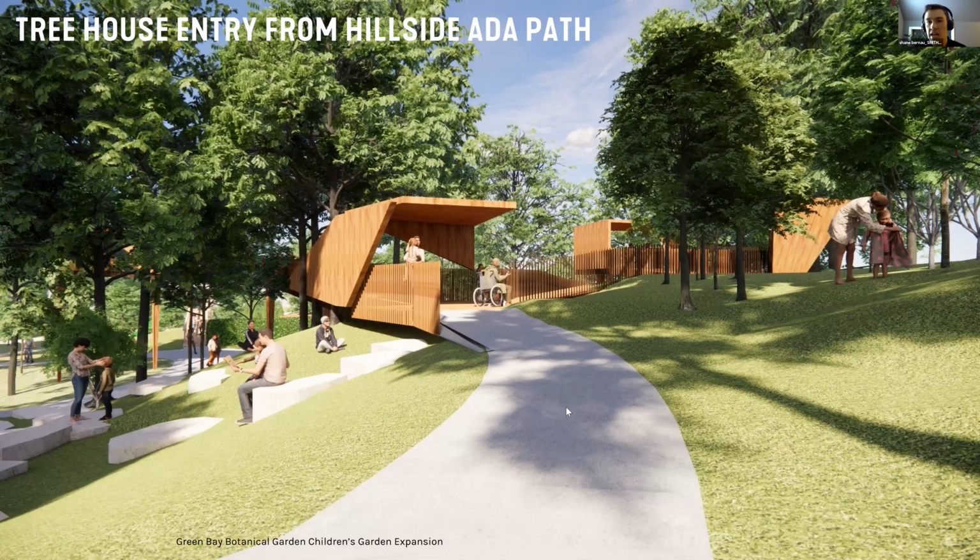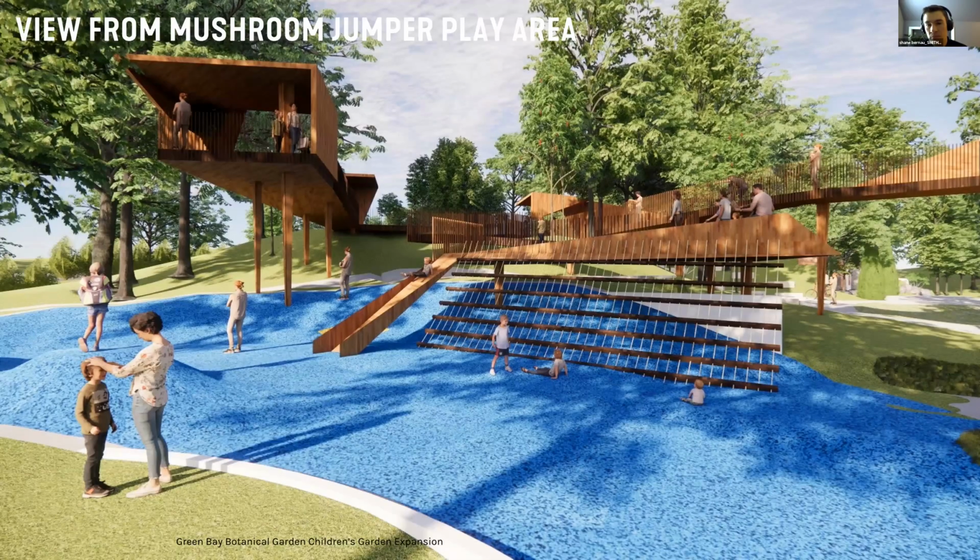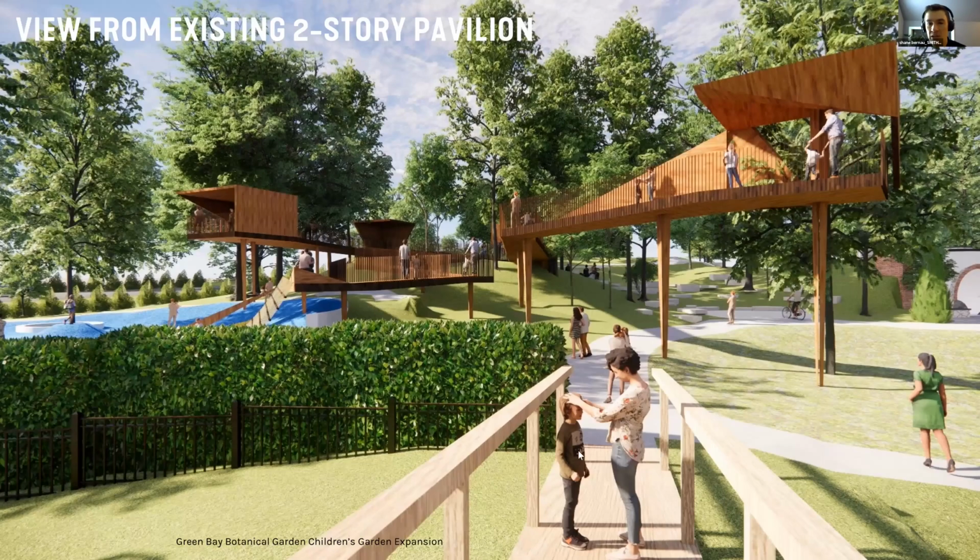And then this is the ADA approach from the hillside, the back of the hill. A lot of the detail of the actual play equipment in the mushroom jumper space is not depicted yet. And this is again that image as if you were coming down from the pavilion in the center of the existing garden. There's that actual image today.